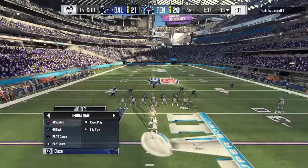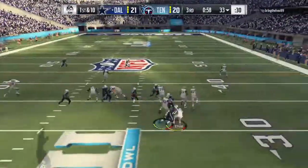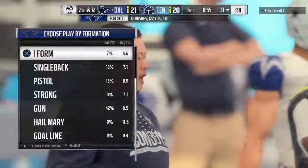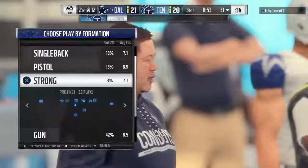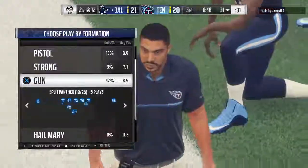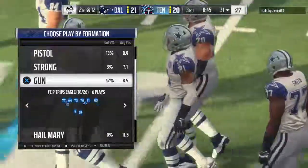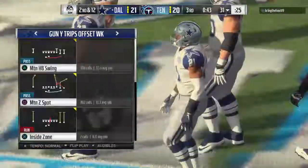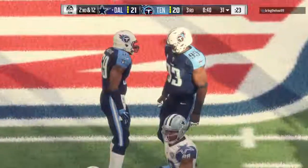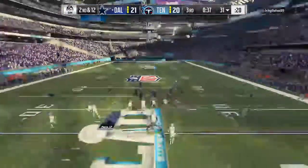And when you start plotting for this drive, when you start thinking to yourself, okay, what are we going to do? You don't go away from what you did before because that worked, but you have to be prepared for wrinkles and counters because you know they'll make some adjustments. It's a loss of 2 there, bringing up 2nd down. It's already 2nd and 12. The defense hoping to push them back more.